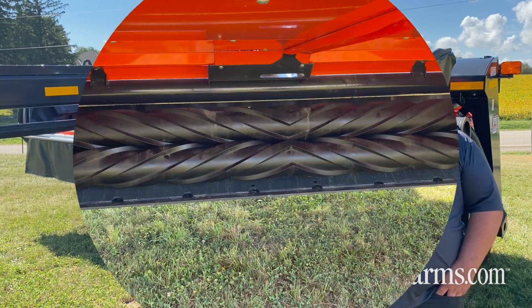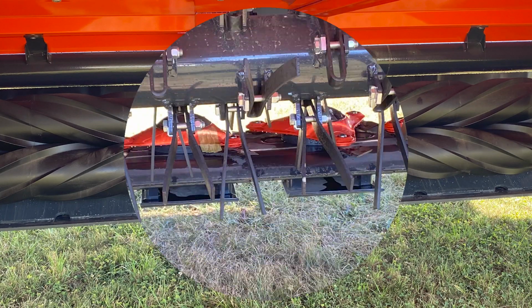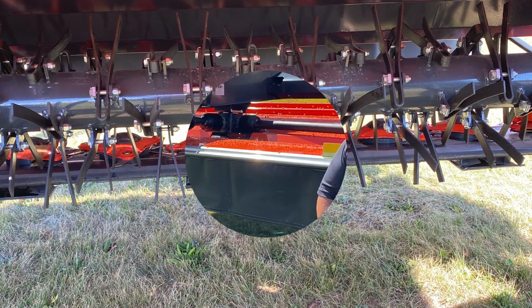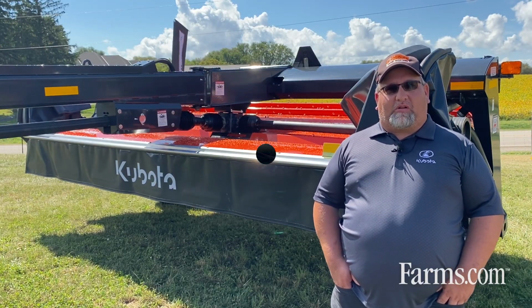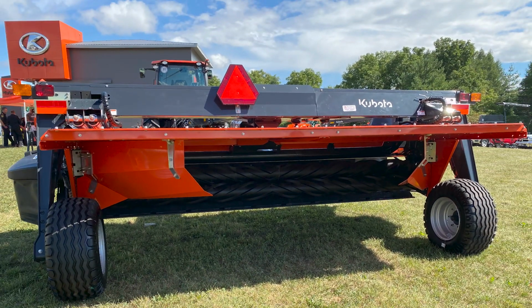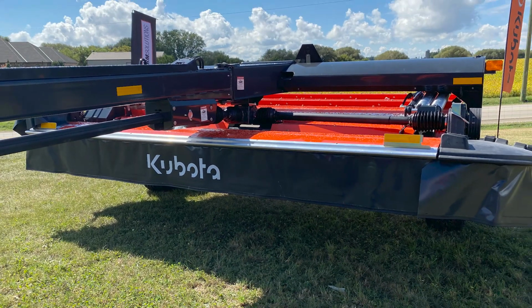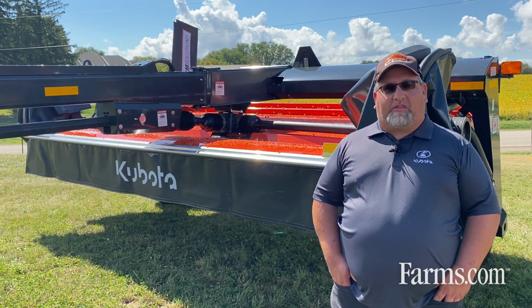It is offered in a rubber roller, as well as a tine conditioning unit, just like our other models. And this gives the customer even more cutting capacity to get down the field quickly and get that hay mowed in a short matter of time. As I said, we have roller conditioners and tines. We have one of the widest conditioning units on the market, meaning no plugging and very even conditioning across the whole working width of the machine.